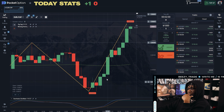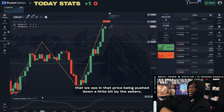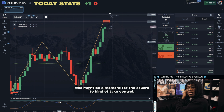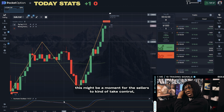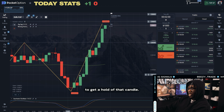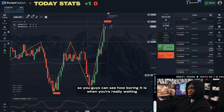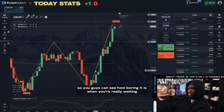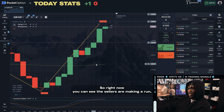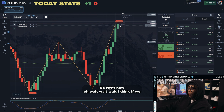Now we've got 3 points. It hasn't reached any other points that we thought. Now we're seeing that price being pushed down a little bit by the sellers, which compared to the bullish candles that we've seen earlier, this might be a moment for the sellers to take control, even though the buyers aren't giving them a chance in hell to get a hold of that candle. Got 37 seconds left. So you guys can see how boring it is when you're really waiting for that trade to hit. So right now you can see the sellers are making a run, but the buyers are not even letting them. So right now we'll wait.